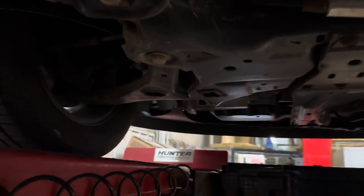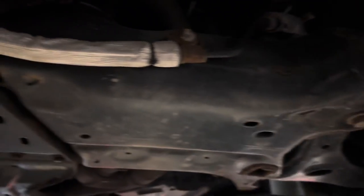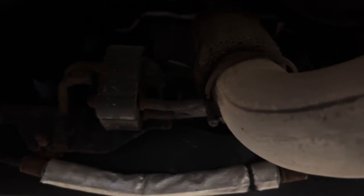So this is the front subframe for the vehicle. Once again, no rust issues, nice and solid. In fact, still has the factory paint on it, which is great to see. Right over here, we've got the backside of the engine. Surprisingly, plenty of room back here.